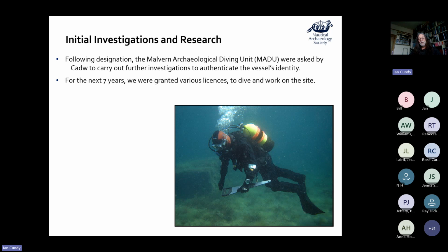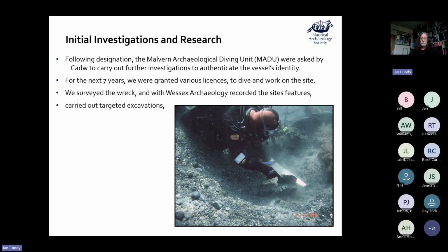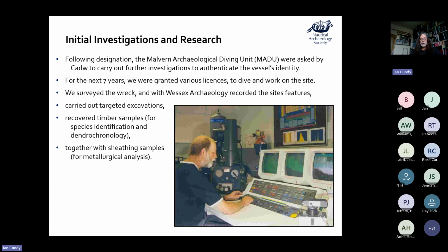So over the next 7 years, we were granted various licenses by Cadw to dive and work on this site. We surveyed the wreck, and on a couple of visits with Wessex Archaeology, we recorded a lot of the site's features. Wessex actually have better photography facilities than we do, so that's hence me showing you quite a few of their photos. We also carried out ourselves targeted excavations to reveal some of the remains of the wooden frames.